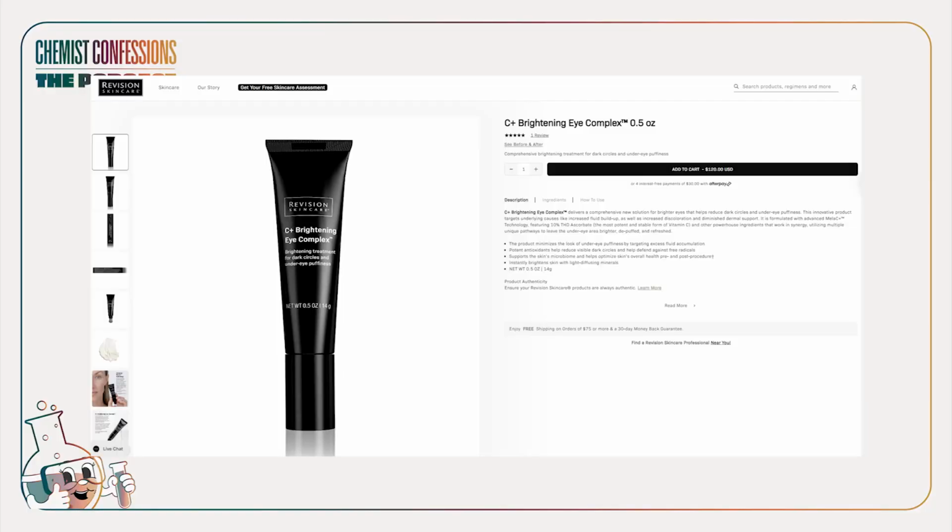And we're going to start with Revision Skincare's eye cream. Yeah, so Revision, they have an eye cream that includes 10% THD ascorbate. It does also include caffeine, but the product is going to run you $120 for half a mil. However, they did do a clinical study.